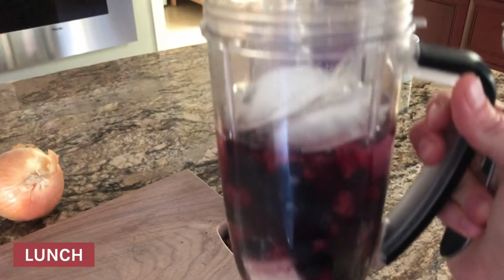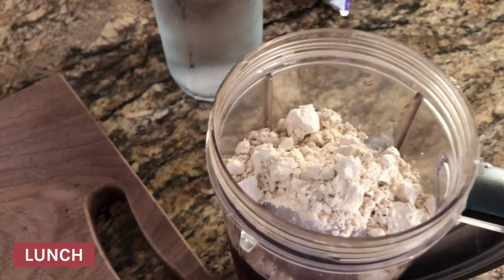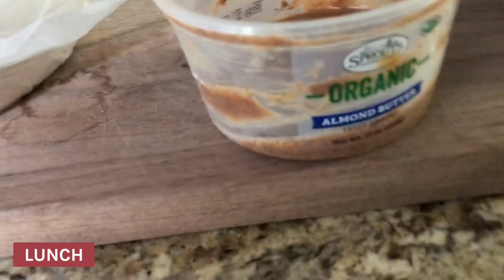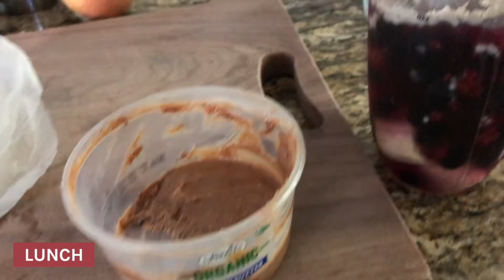So I got the banana, berries, water. I added some ice, and it's roughly 2 tablespoons of this soy protein powder. Almost forgot, I'm gonna do a big tablespoon of almond butter.